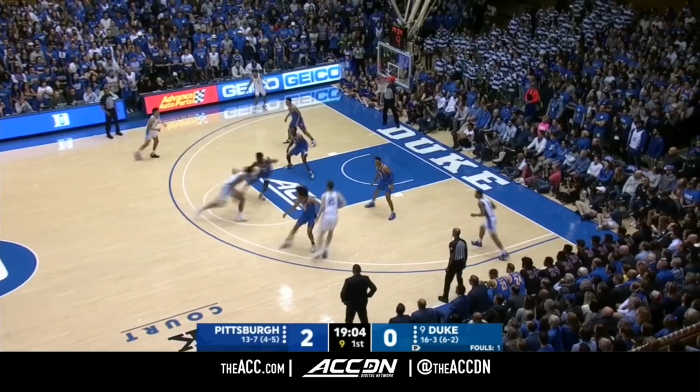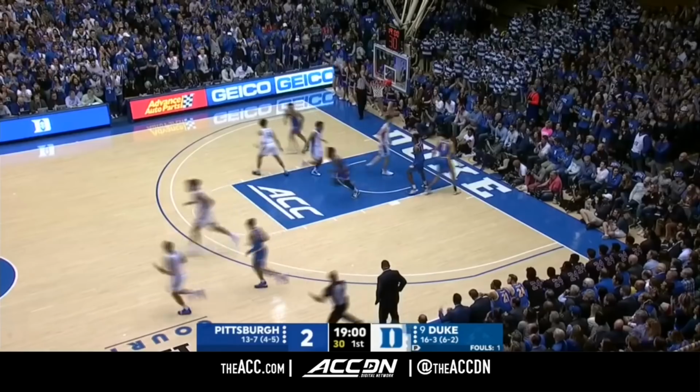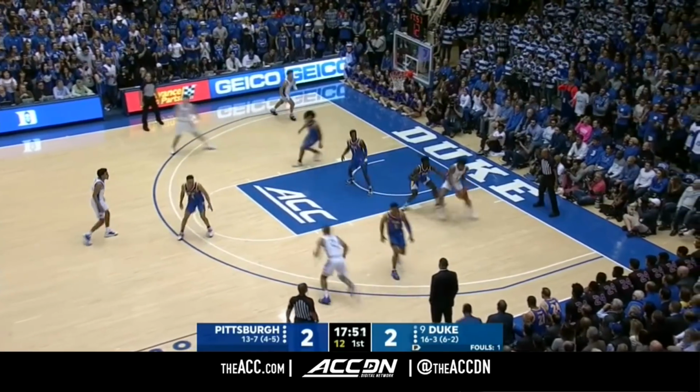Stanley up top, sends it off for Carey. Ball pressure is going to be important as they try and keep the ball out of Carey's hands in the post. And there he drives from the top of the key to get them on the board. A little bit healthier as well, focusing back on the fundamentals.